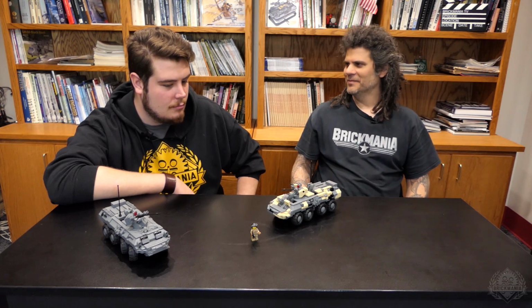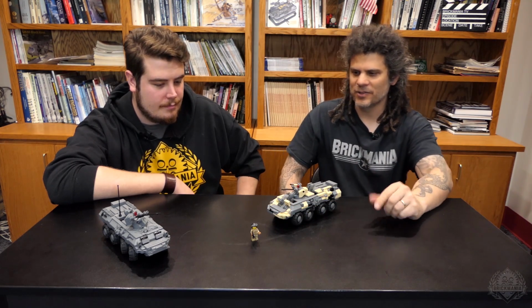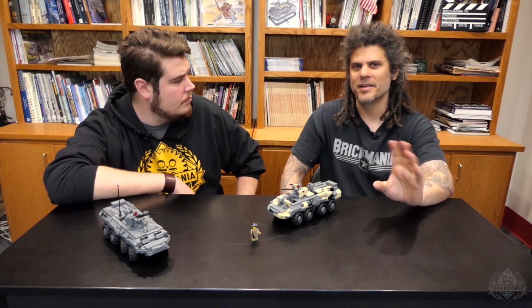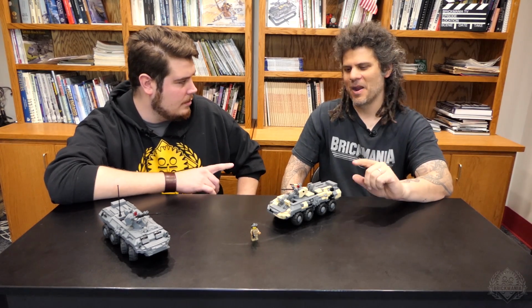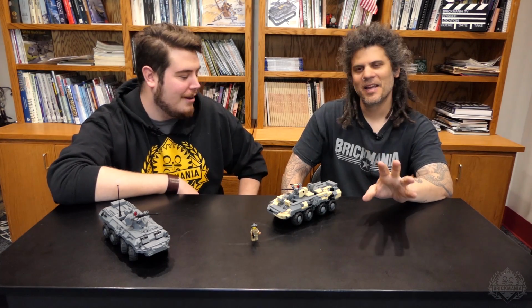So you can have your parade. And then you can get extras. They will not be the same guy because this is going to be a dedicated crewman. They wear like the tanker helmets. But the minifig of the month will pair really well with this. You'll want to load your APC up with all the.